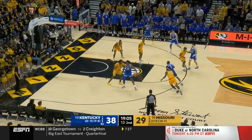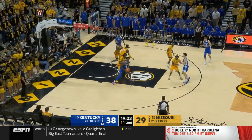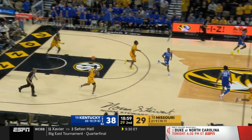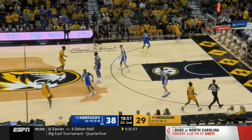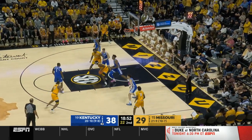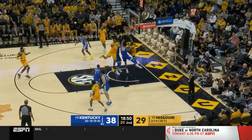Mismatch on Mitchell. Williams working on Gray. He just will not turn right. When he gets the ball in the post, he is going left almost every single time. I think if Williams would spin right every once in a while, he'll get more looks on that strong hand.